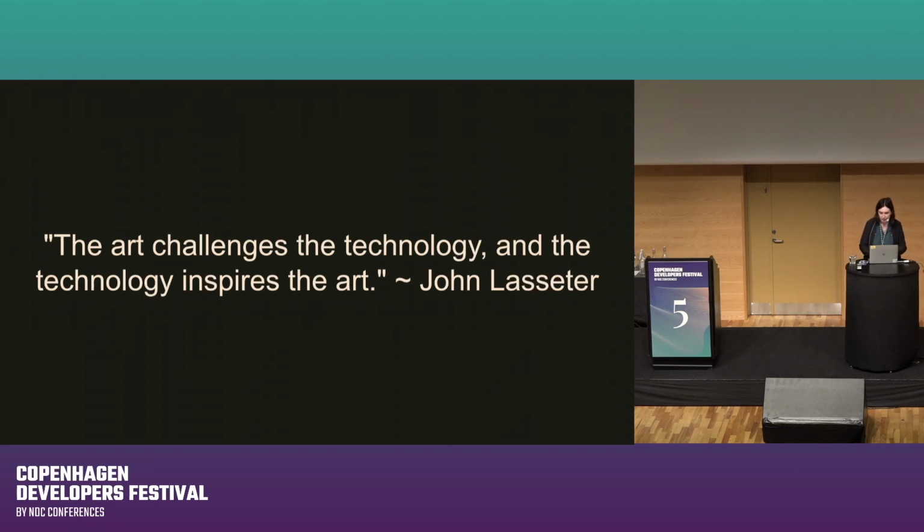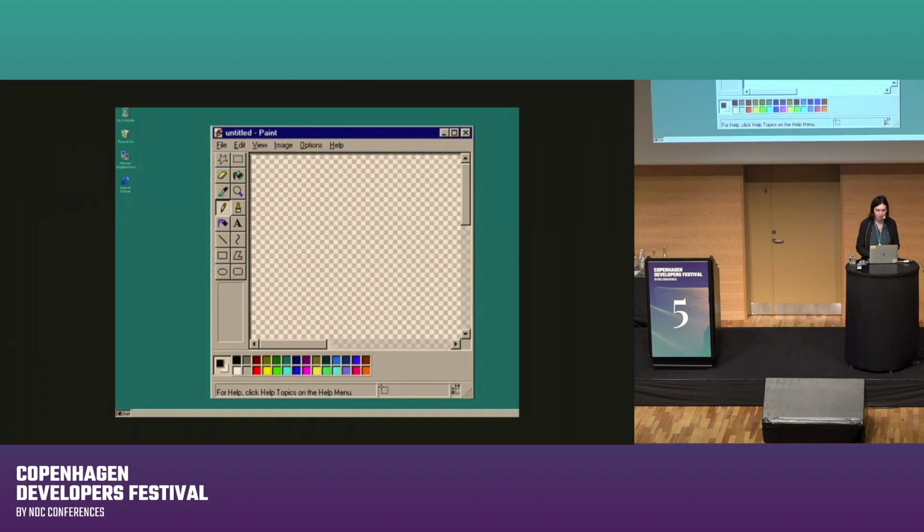So computer art goes back to the dawn of computers itself, and the earliest known record of computer art is obviously Microsoft Paint in Windows 95. No, that is a complete lie. Do not quote me on that.